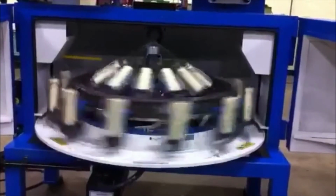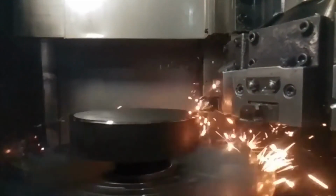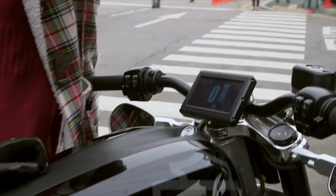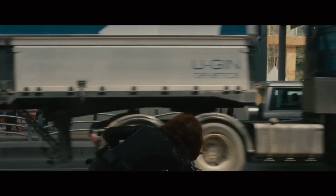We work with brands you may know of: Caterpillar, Dodge, Disney, and Skittles, to name a few. We worked closely with Harley-Davidson on their electric bike drivetrain. You can almost see our sprocket on the big screen in the Avengers: Age of Ultron.